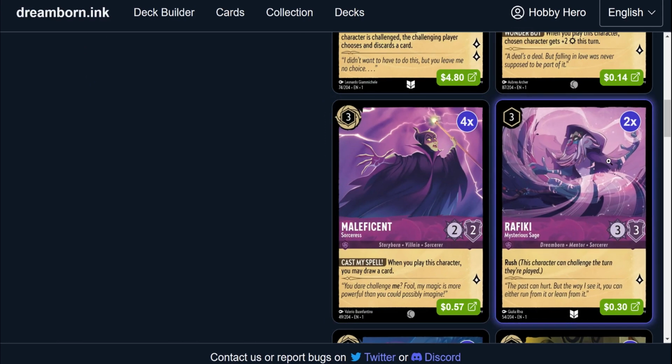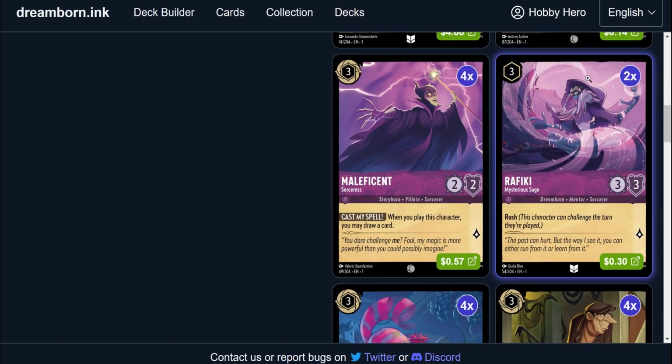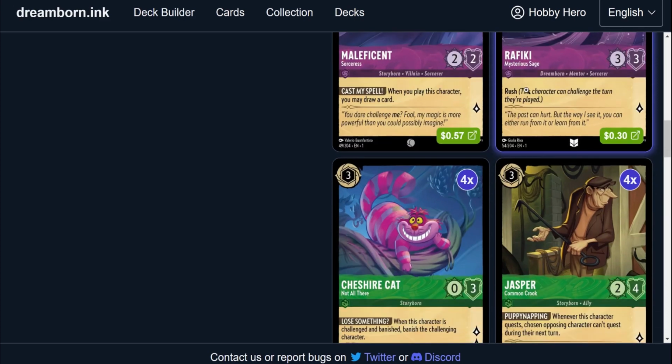Only 2 of on the Rafiki, which honestly, there's not a ton of uninkables in this one, so I am curious why he only opted for the 2 of. For the Rafiki, again, that card is just really, really good in the aggro matchups. Being able to attack a Simba bodyguard and still be alive to challenge you in the following turn is just really, really powerful in the format right now. But he does have him as a 2 of.